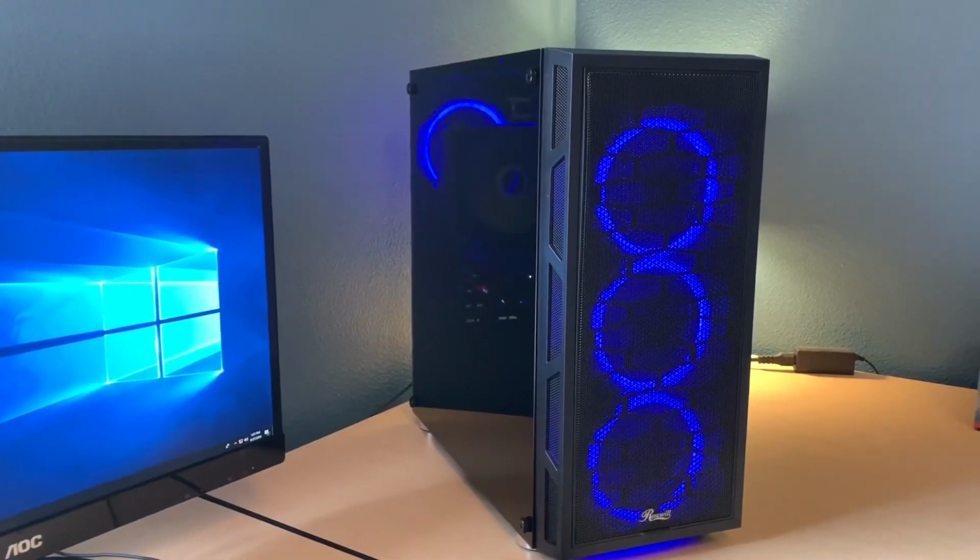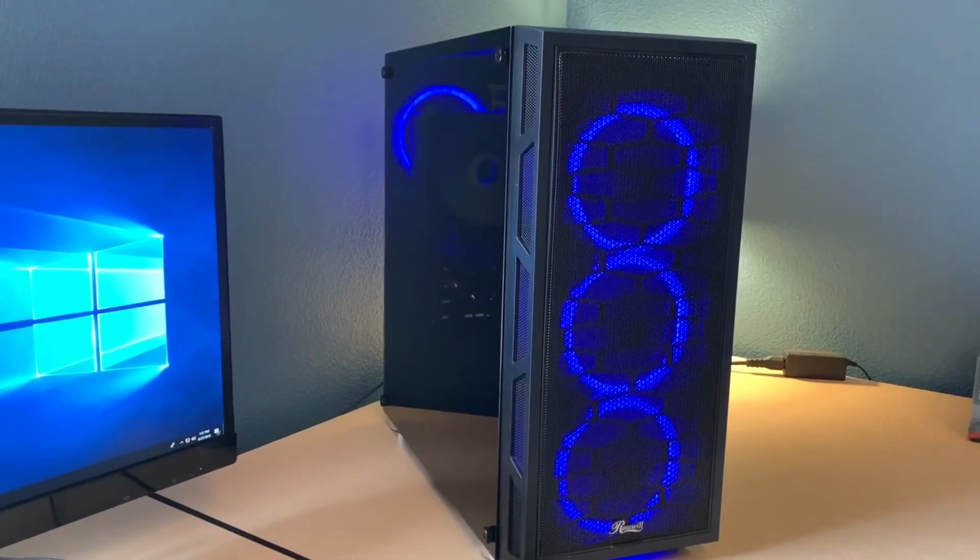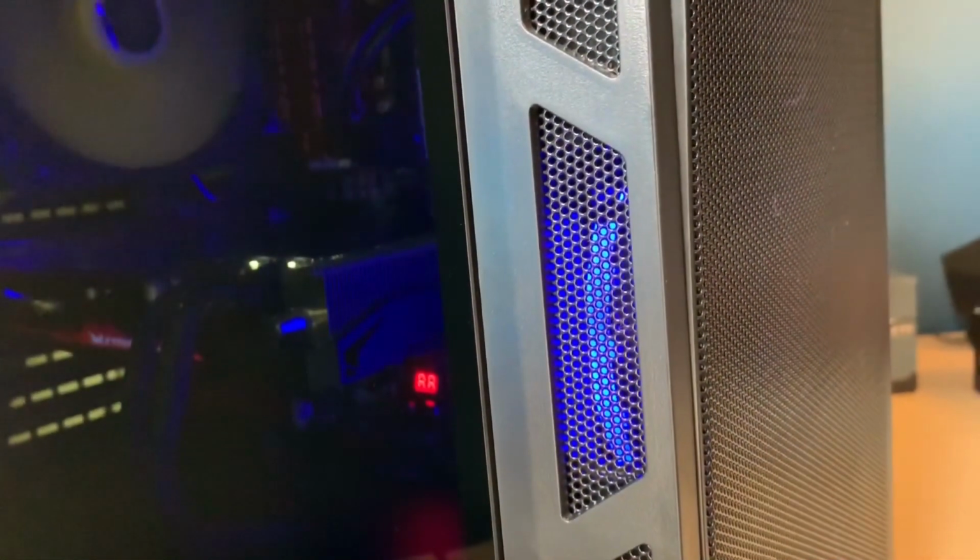But overall I think this is a really good buy if you want to play at 1080p with a 144 or a 240 Hz monitor. I would go at least with this PC if you want to do that.